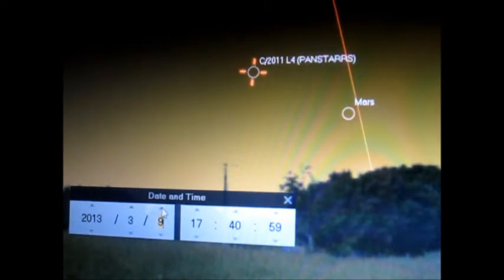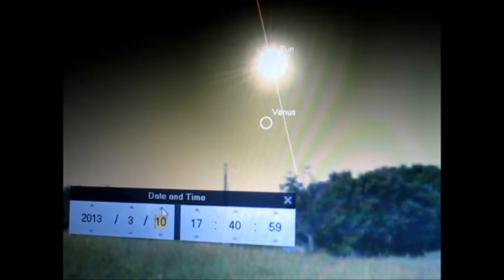You see I have it on Stellarium right here. Got it pulled up. And this is set for the 7th of March at around 5:40 in the afternoon, looking west. And if I increase the days to the 8th, you see it start to climb a little bit higher. See on the 9th. Oh, on the 10th, you see the sun jumps back up.